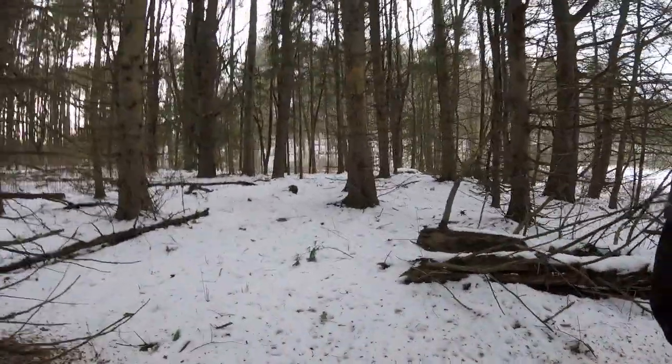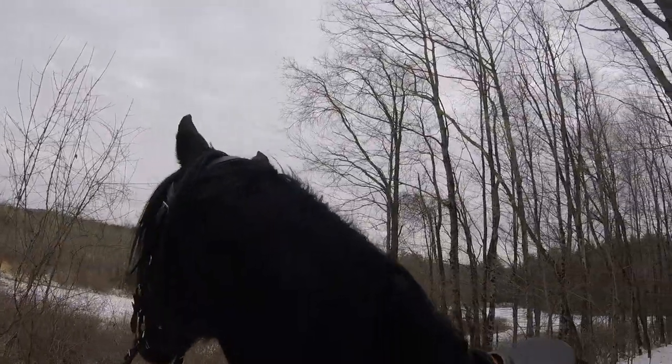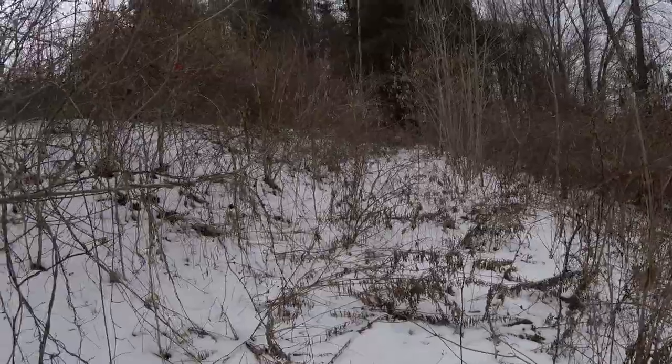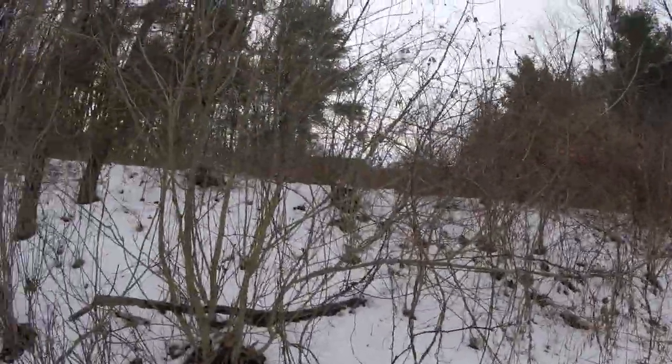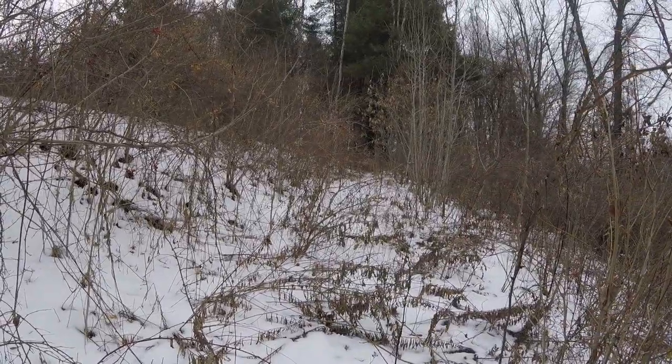A lot of trees had fallen down since we last used this trail. This is the old trail. You can kind of see it now. A little bit creepy, to be honest. This is the old trail. It's turned into complete bushwhack. But we're gonna just go for it. Here we go.